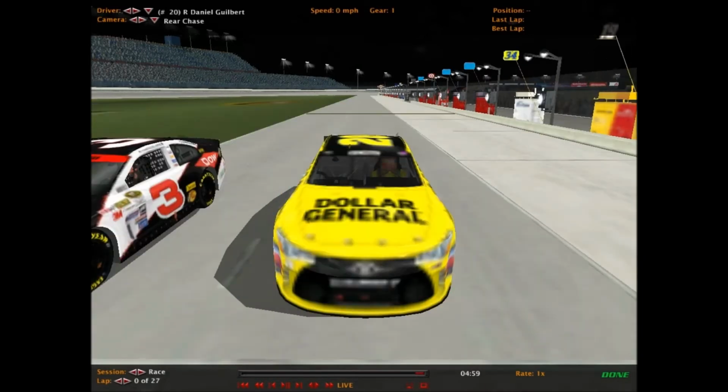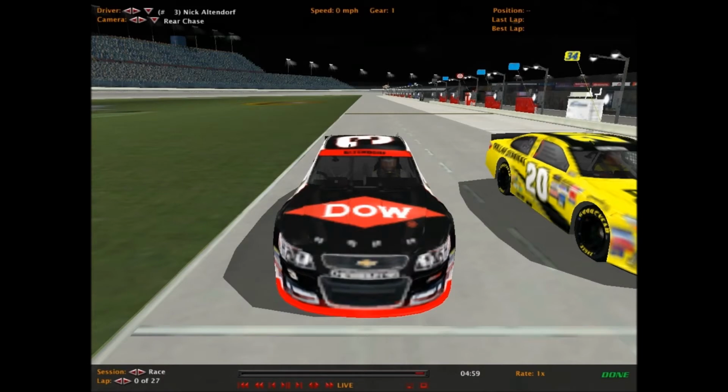And last but not least, Nick Altendorf, the Season 4 Budweiser All Pro Series champion, who got into the chase via being the points leader, and he didn't have a win. He was the points leader and didn't have a win, which shows consistency wins championships. So we'll see if Nick Altendorf can be consistent with his runs, and see if he can get up in the chase.